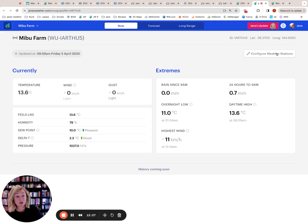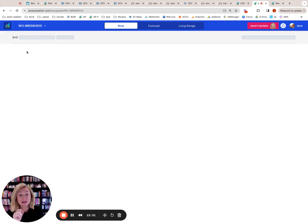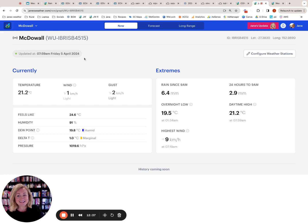Now, to configure your weather stations, actually, let's just have another look at one. McDowell, you may have met up with Josh, who is our BDM and client liaison. This is his weather site. It is in Brisbane, so in southeast Queensland. 6 millimetres since 9 a.m. That's what they had the day before, and currently sitting on 21. So you've got all of that information, what it is at the moment and what the extremes are and when that was updated. History is coming soon.